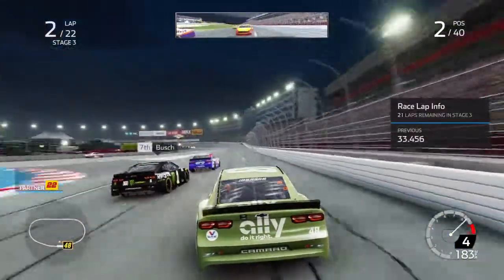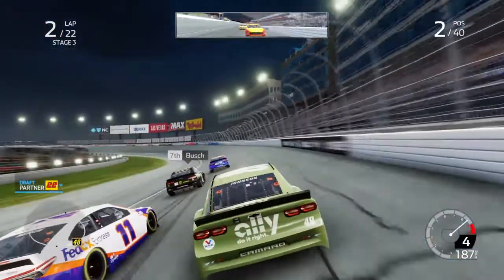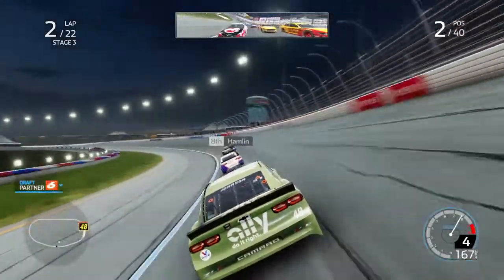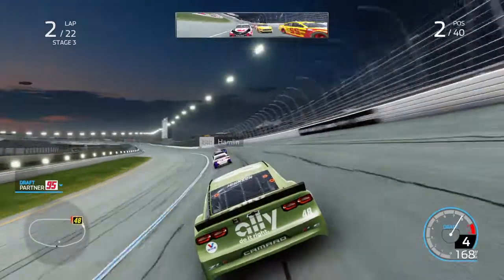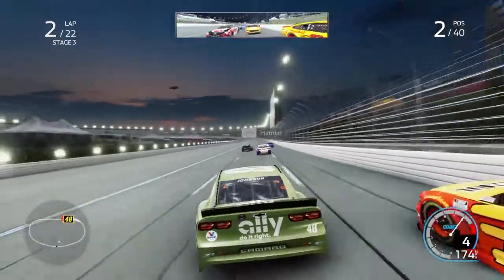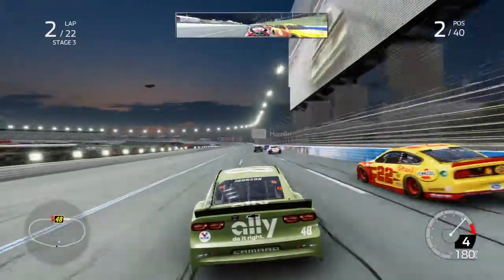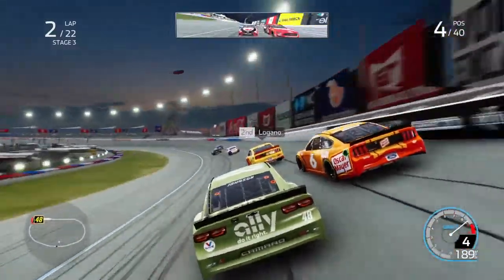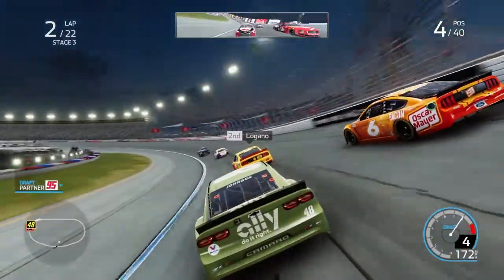And then goes Kurt Busch passing us. There goes Denny Hamlin. Yep, there goes my race downhill. Christopher Bell trying to make a huge run on me, but I'm not gonna let that happen. Logano to my high side. He's gonna make the move done. Here comes Ryan Newman as well to the high side. I'm gonna get that done. Down to P4 now.